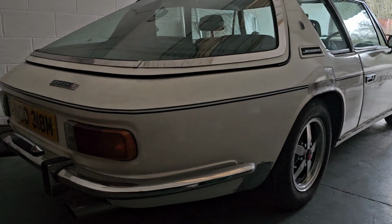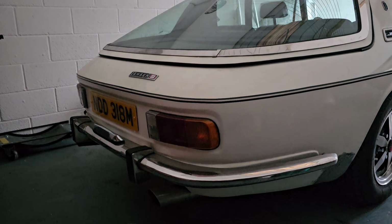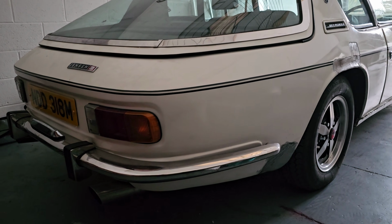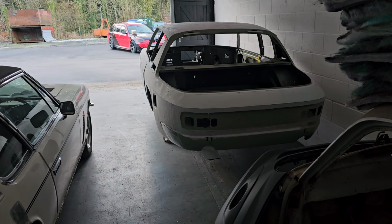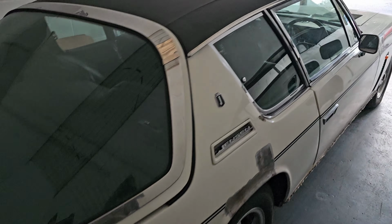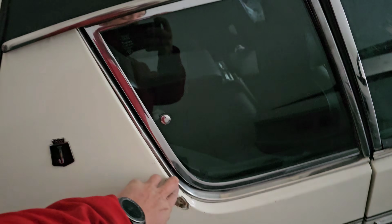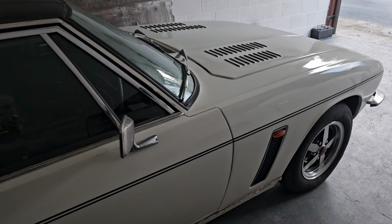So yeah, really helpful to have this one here, to be honest, because it allows us to see what the body lines and gaps and various trim fitment are meant to be like, essentially. So helps us out with that one big time. So I'll take loads of photos of this one whilst I've got it, just to make sure we are on the right track. Being able to see where all these chrome pieces go and all that sort of thing helps us out a lot.